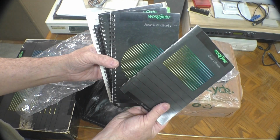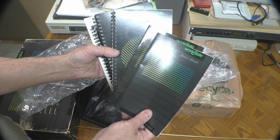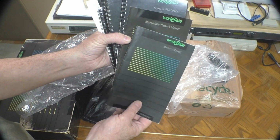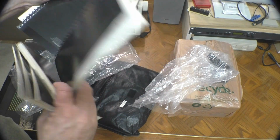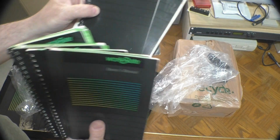Freaking awesome. So we have the owner's manual, the exercise workbook. I think that's exercises you do, learning how to use the machine, not like working out and pumping iron. Microprinter manual, reference guide, another reference guide.